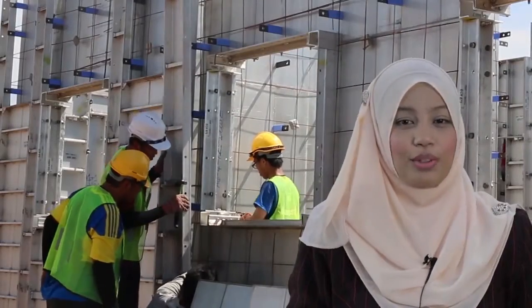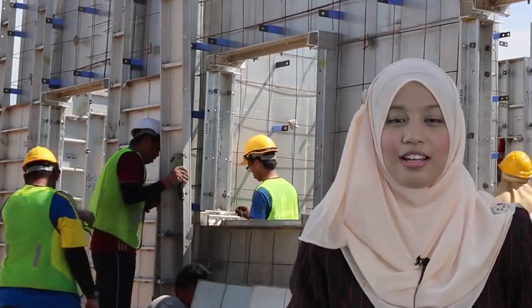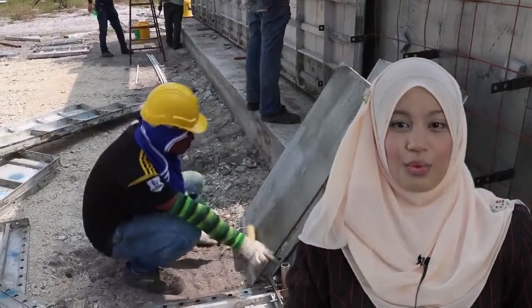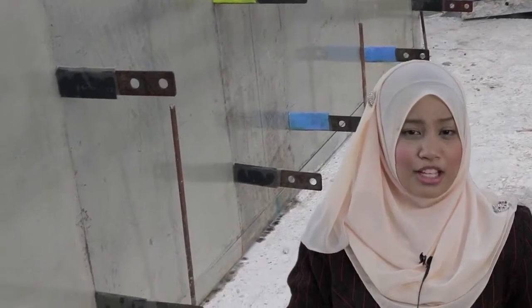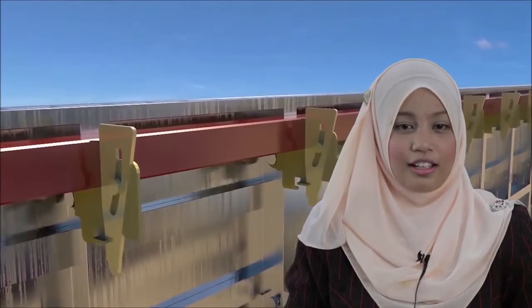The second layer mold is installed and each mold part is combined precisely and strong. It is important to make sure that the mold surface is greased with oil so that it can be easily removed when the mold is opened, and this will result in a smooth and flat wall surface. To ensure mold is permanent with a specific wall thickness, wall tie is mounted between 2 layers of molds. Braces and wailer are installed so that the walls remain upright and a proper alignment.